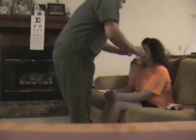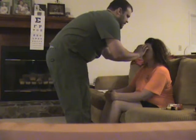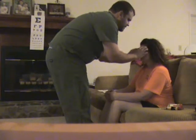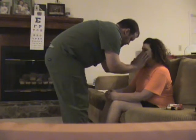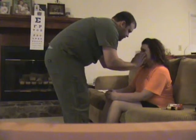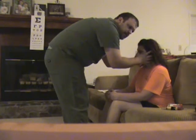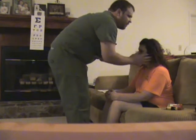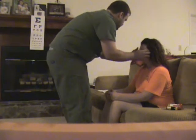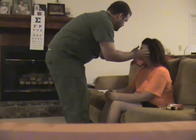Okay. I'm going to palpate your sinuses. Let me know if you have any trouble. Now I'm palpating the frontal sinuses, the maxillary sinuses, ethmoid sinuses. There are further sinuses deeper, the sphenoid sinuses, but they are not palpable. They are assessed with X-ray.